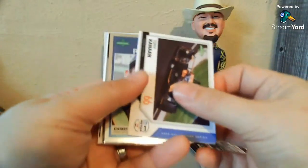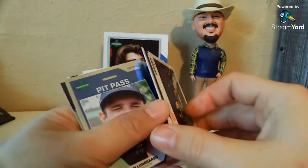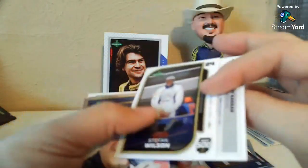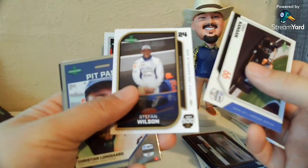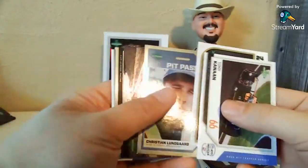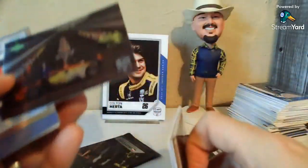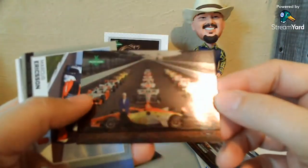So this is the next to last pack. Stephen Wilson in the back, who will not be in the Indy 500 this year. It doesn't seem so, but still people are holding out some hope that there's going to be a couple more rides announced. So I do like this one.